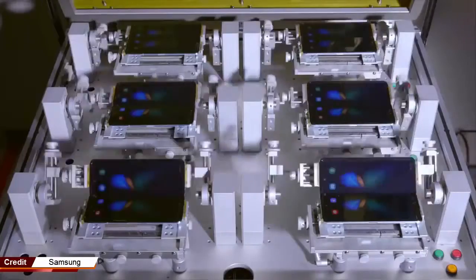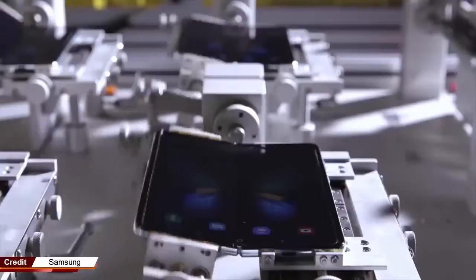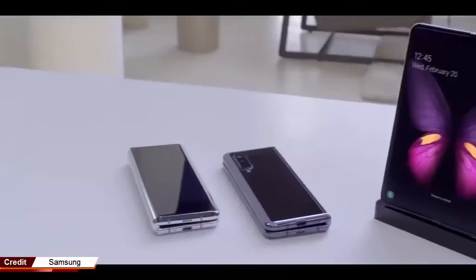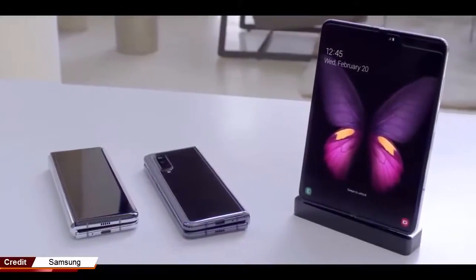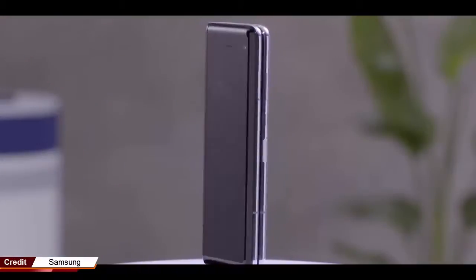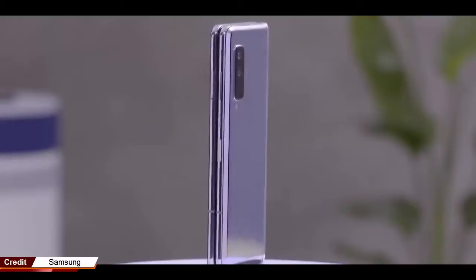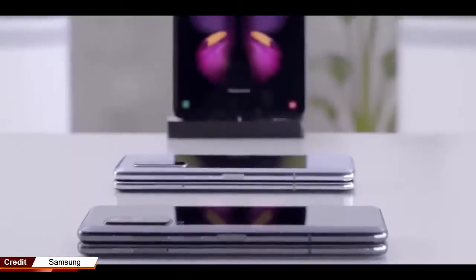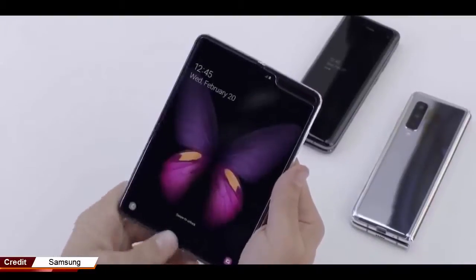Bloomberg reported earlier this month that Samsung is working on two more foldable devices to potentially be launched later this year. The Korean company has been working on this technology for close to a decade, and it wouldn't surprise me if there were other designs aside from the Galaxy Fold ready to launch. Samsung likes to hedge its bets when it comes to features and devices, so it makes sense that it would have a few more slightly different foldable devices up its sleeve.